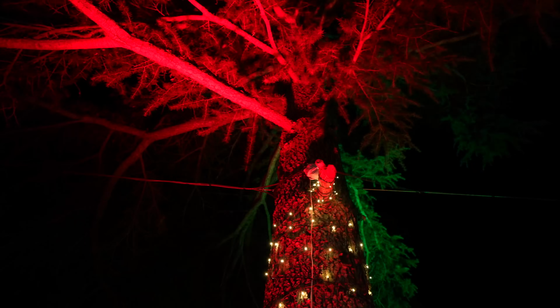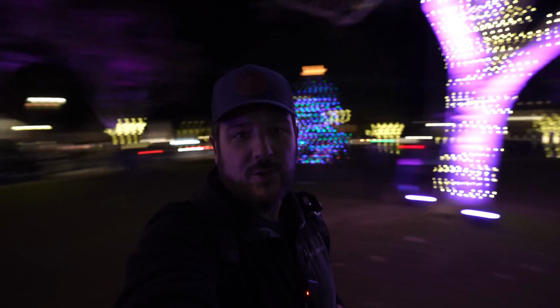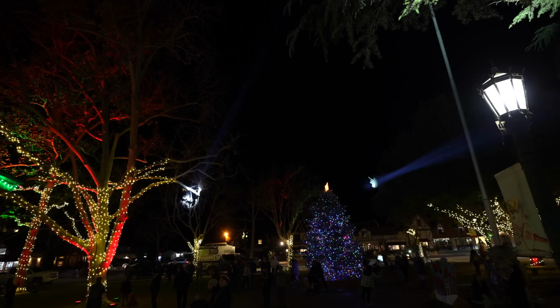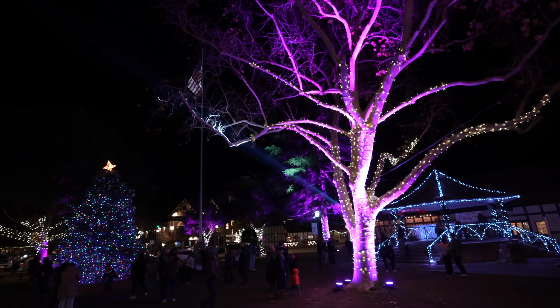While it's not the most intricate light show you've ever seen, it's still a lot of fun, and I wish I could play the songs here for you, but I'd get a copyright violation if I did. There's always people hanging out in the park, kids dancing in the gazebo to the songs, and families taking pictures with the Christmas tree. It's basically the perfect way to end your holiday season in Solvang, California.